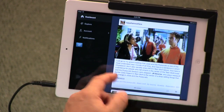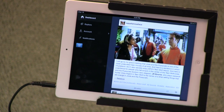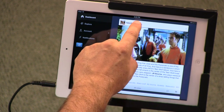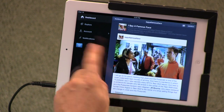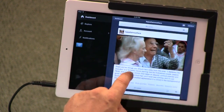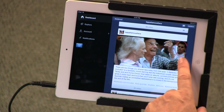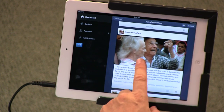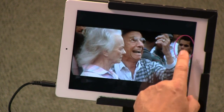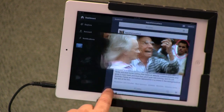Here's a fun one. I Spy a Famous Face. This is a Tumblr where people take screenshots of famous people before they were famous in a movie. Oh, cool. Which is really fun to see them. For instance, look at that. That's Luis Guzman in a Hume Cronyn and Jessica Tandy movie called Batteries Not Included. There he is. He was just a minor character in that. Isn't that fun? And you can see him there.